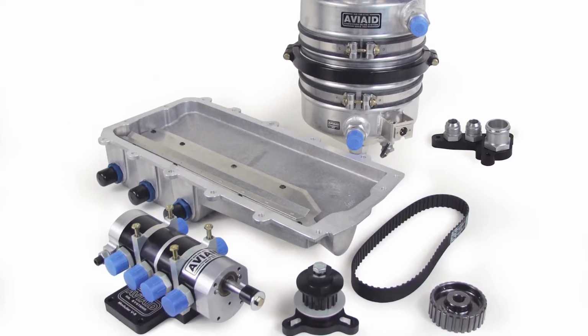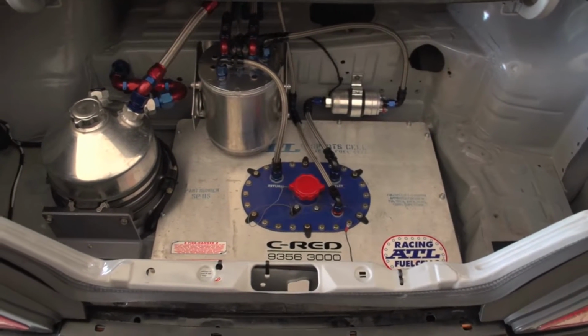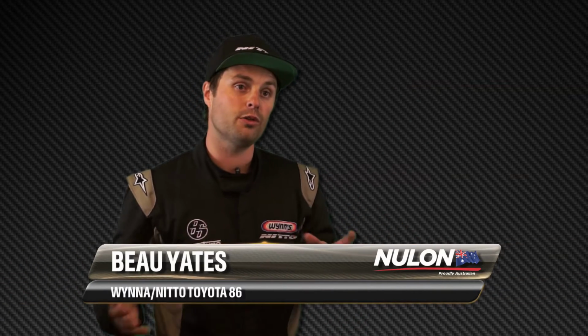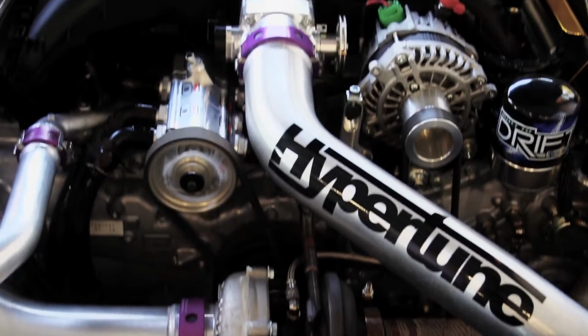While the ultimate is a complete dry sump system, which stores oil separately in a large tank and uses a mechanically driven pump, ensuring there is never a shortage of oil. So I think with drifting you get a lot of lateral loads, so a lot of wash in the pan, so it just made sense to obviously dry sump it. Got 10 litres of oil or something in the boot, so it's just a good mechanical way to keep oil pressure up to the engine.